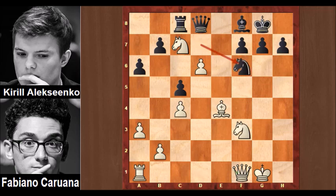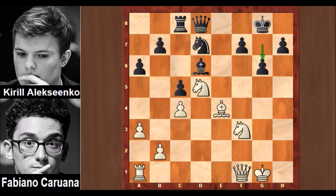Here knight f6 should have been played by Alekseenko. Caruana said this is the only move to fight to stop white's pieces coming to d5, because now black also has a piece covering that square. Bishop takes d6 was Alekseenko's choice instead of knight f6, and Caruana thought this was the losing mistake. He played knight d5, g6, queen h3, and here king g7 was played.